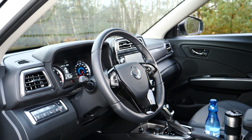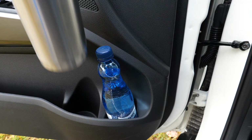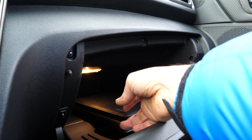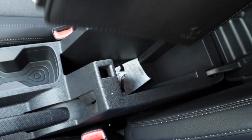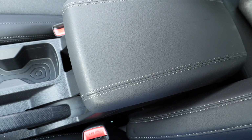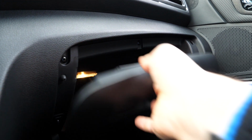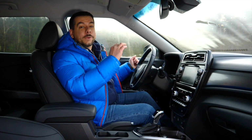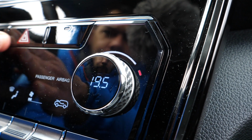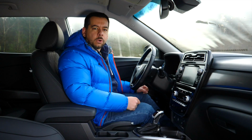In the front, the car feels spacious. There are good cup holders, a cubby for your phone, large door pockets, a deep glove box, and a decent amount of storage under the armrest, with this cutout for a tablet or a larger notebook, or for the car manual because it doesn't fit in the cutout in the glove box. And there is more dust and scratch attracting piano black plastic, and there are silver knobs to make everything look a bit more premium.